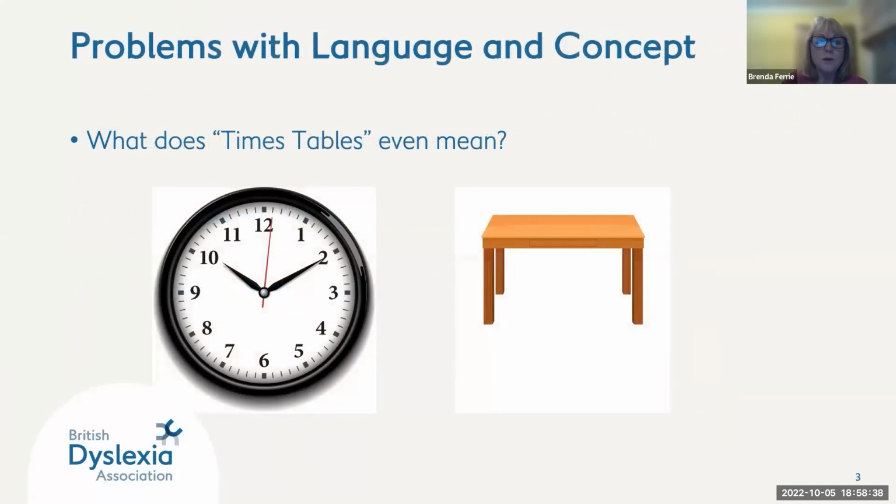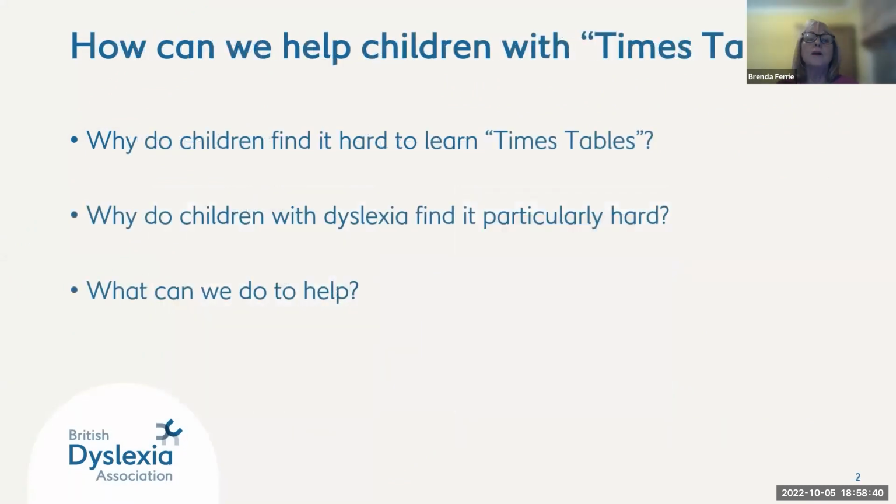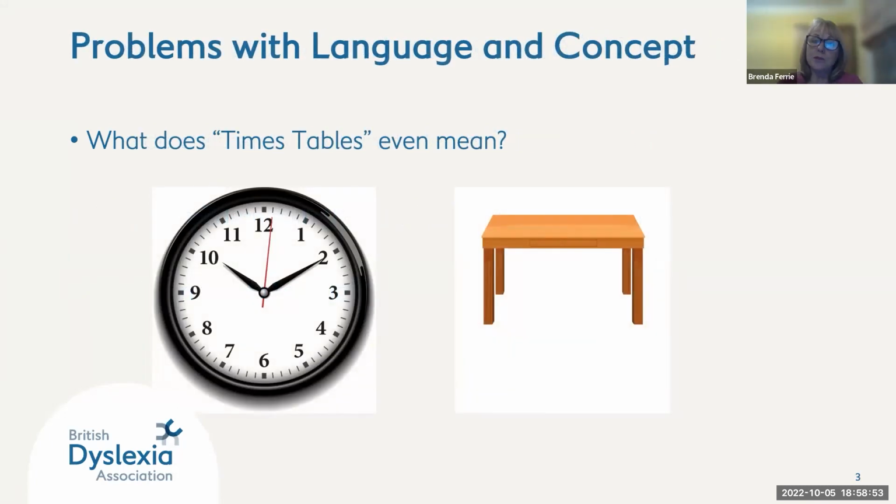Okay, so this session is going to look at why do children find it hard to learn times tables? Why do children with dyslexia find it particularly hard? And what can we do to help? Well, for a start, I always think that the word times table is a complete nonsense. If you talk to children and say, what do you understand by times table? They may look at you completely blankly and think about a table and a clock.